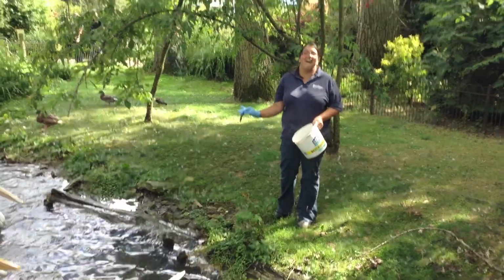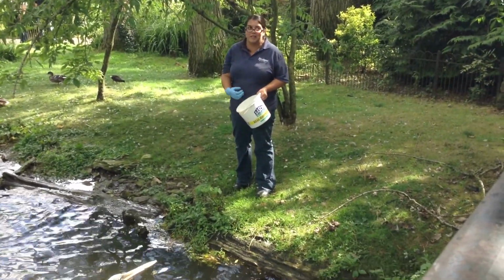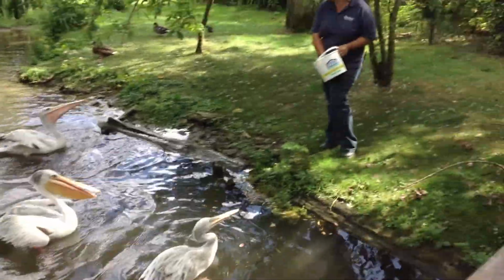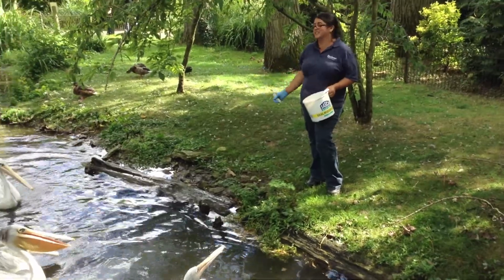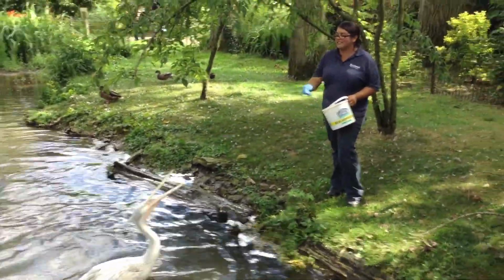Don't be alarmed by that. It looks really aggressive because, as you can see, they've only got a pouch on the bottom. Luckily they don't have a very powerful bite at all. I've had my fingers in there many a time and it doesn't really hurt. It looks more aggressive than it is.